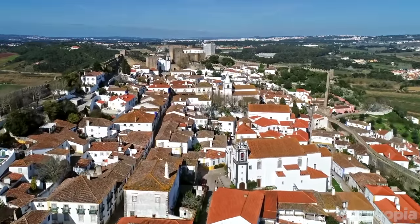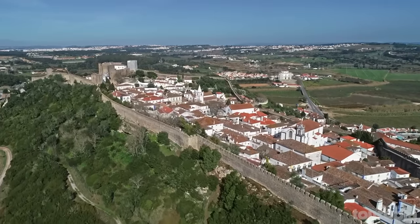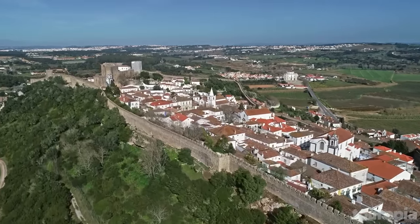The castle with its commanding edifice, huge gates, and towers is now a luxurious hotel, but a marvel to behold nevertheless.